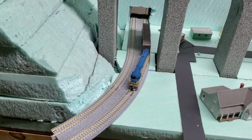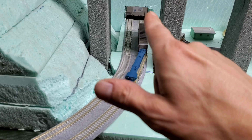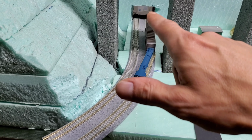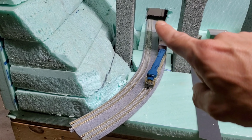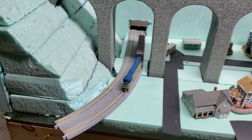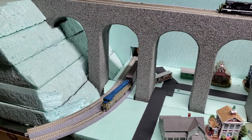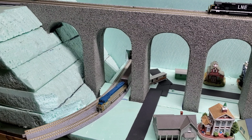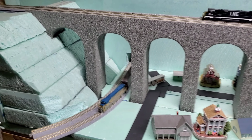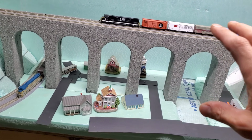Now for this track, you can see I cut the hole in the back of the foam. I'm going to put a small loop here that just loops around so I can run trains down here, just to give it that neat feel, because I've come to the conclusion my layout goes point to point, but this is the one scene that doesn't fit the rest of the layout.